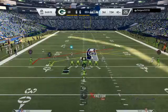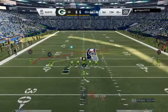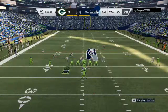Kill. Gotta go, in and out. Let's go. Kill. 36 power. Safety creep. Watch safety creeping. Safety's creeping. Good job right there.